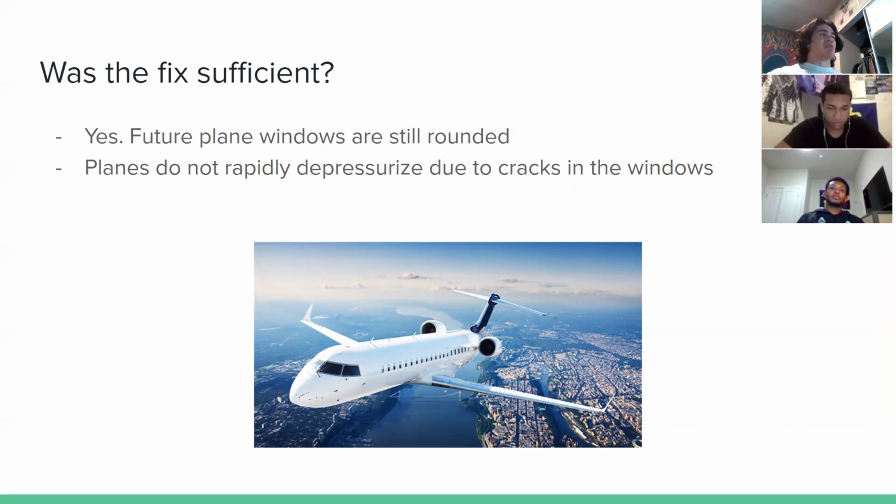The fix was sufficient because planes still use round windows. We are not having any problems with cabin depressurization and people having their lungs ruptured and skulls fractured. People were able to fly safely now. I mean, now there are other problems, but this issue is in the past. We are past rapid depressurized cabins due to cracks in the windows.